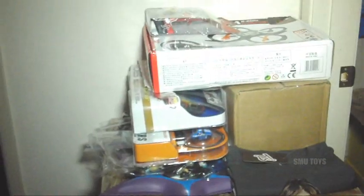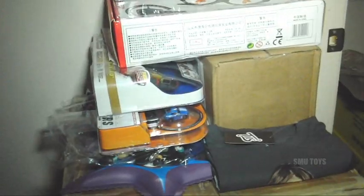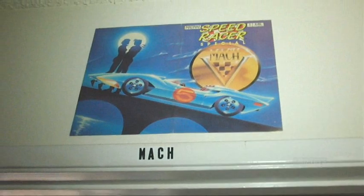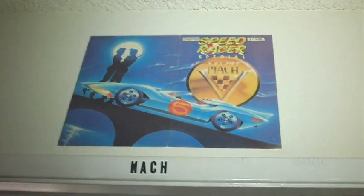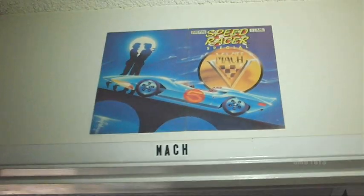Now, right when you get out of my room, before you get in the guest room, there's already a box sitting here with some miscellaneous unopened toys piled on top of that. And then getting past that, into the hallway, there's boxes sitting here too. Got more toys and toys. And then coming over here, we've got my old bedroom. That Speed Racer Mach 5 looks like a poster, but it's actually a comic cover. I've had that up there since I was like 11 or 12.